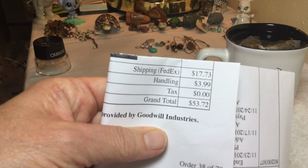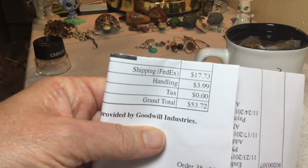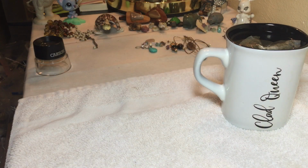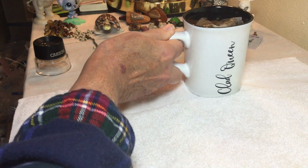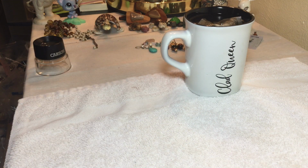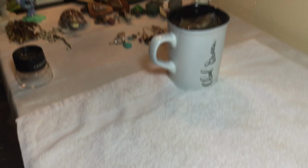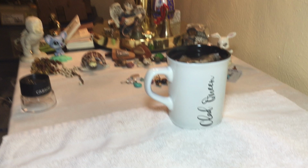Shipping, I hate the handling charge, but you know, what are you gonna do? You can't do anything about it. So, handling is, it looks like they tuck it like this in paper, and then I think it's in a huge baggie.